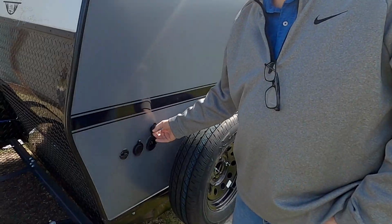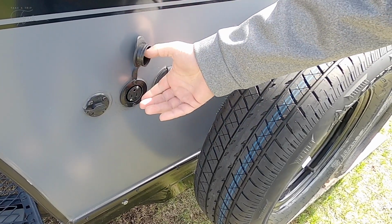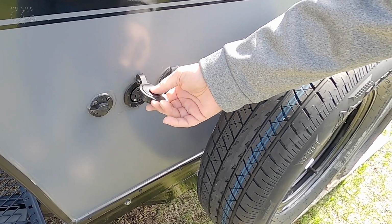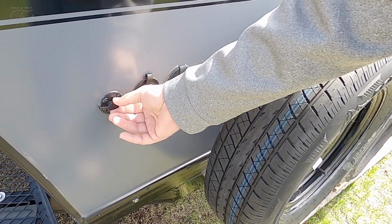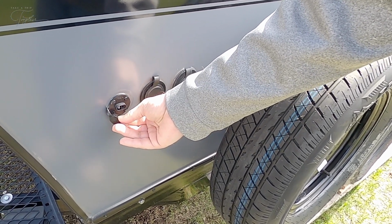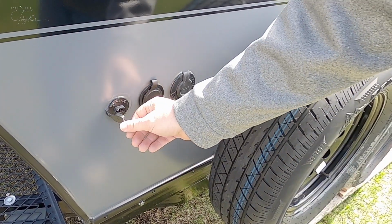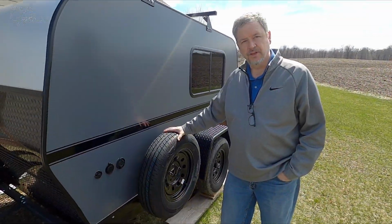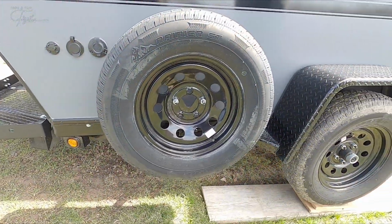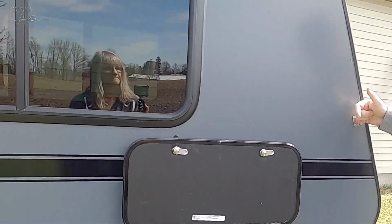We have our shore power connection, and right next to that we have an outlet that we can plug lights into or whatever we need to power outside. It's also solar ready. If we ever put panels on the roof or have some external panels, we could hook it up to here and power the battery. It comes with a real spare tire, a 15-inch tire mounted to the side. Some latch hooks here on the outside for tying stuff down.